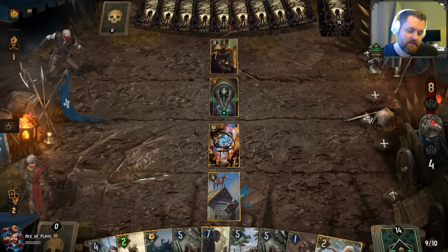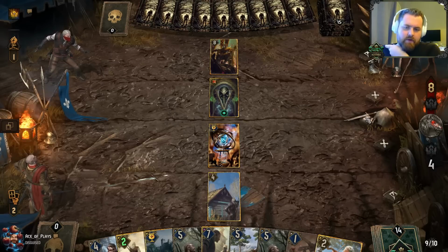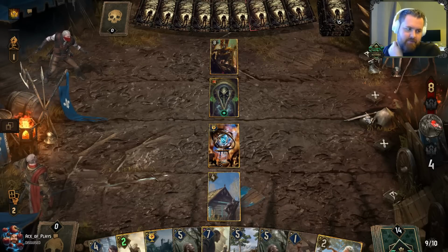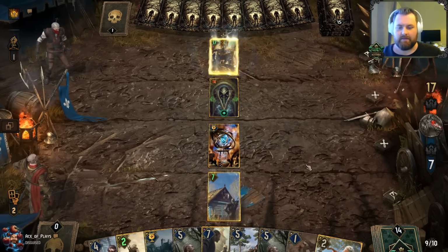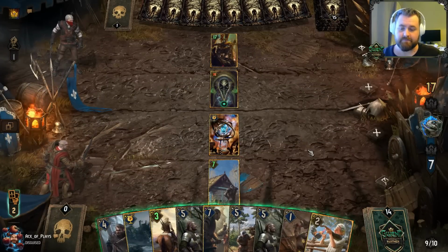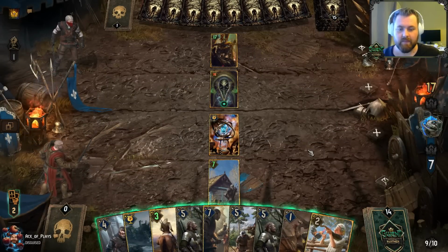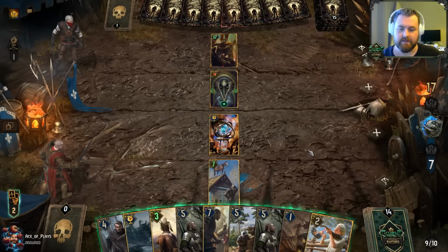And Nilfgaard is... I mean, any faction is boring if you play against it significantly more than any other. That's just a very basic fact. But it's a little bit annoying. It is a little bit annoying.